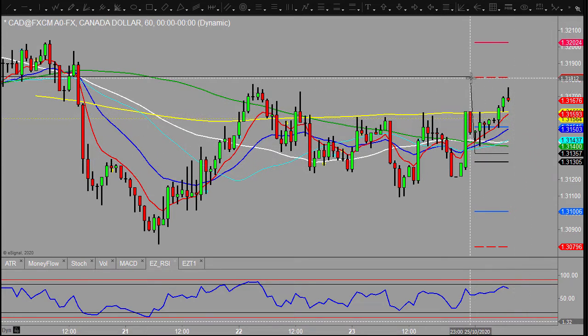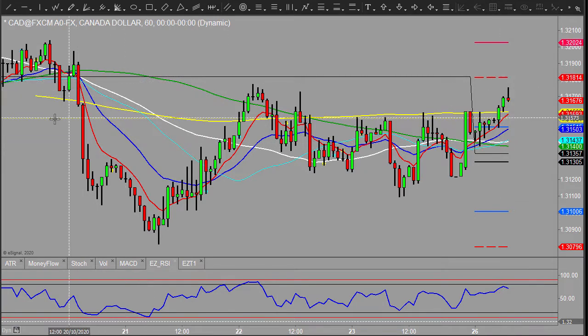In fact, if the euro etc. really start pushing, this might also be on for those two levels. But again, it could easily bounce off that. New Zealand dollar.